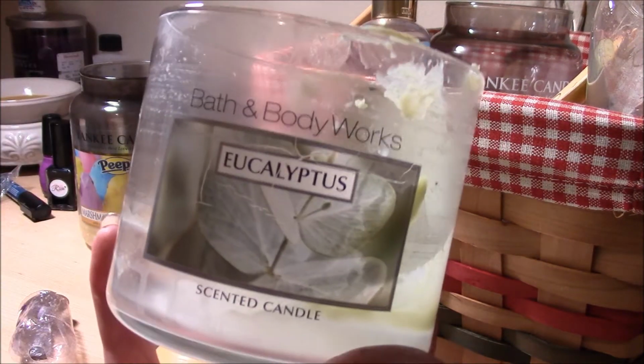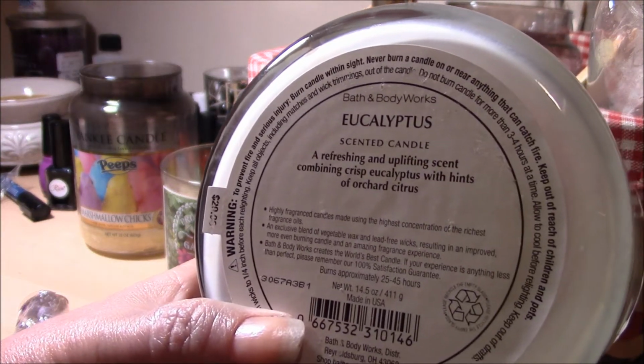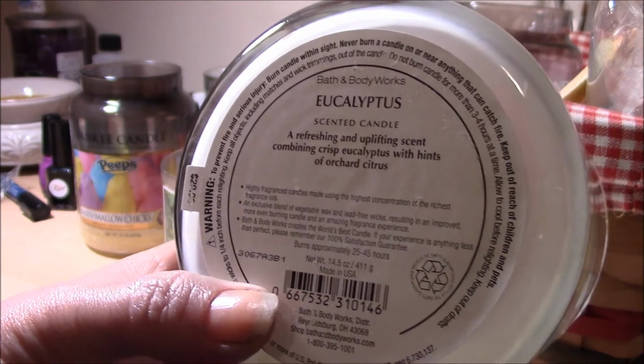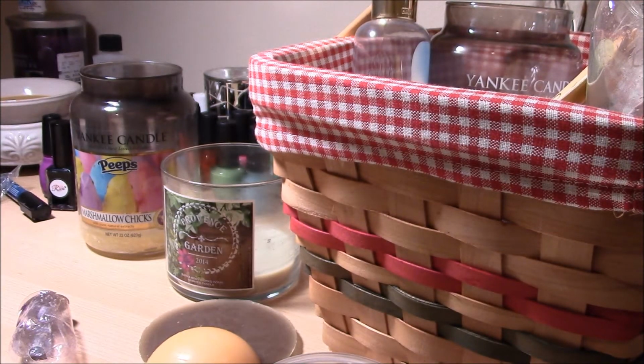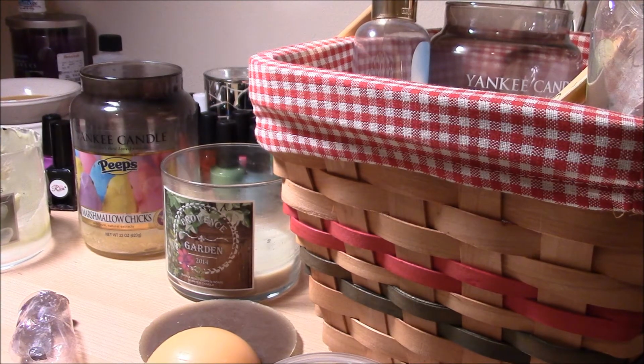I have eucalyptus. Now, I reviewed this candle. It says a refreshing and uplifting scent combining crisp eucalyptus with hints of orchard citrus. To me, this smells like aftershave. I like the eucalyptus. It's a sweet eucalyptus. I think that citrus really kind of zings it out. Strong candle. It threw like a champ. And even though it looks nasty, that's just because I dumped it after I used it up on the warmer, it was just a nice burn all the way down. I really, really enjoyed that candle, and I'm glad I have extras of that.